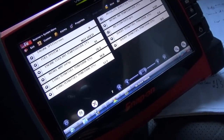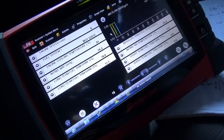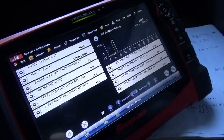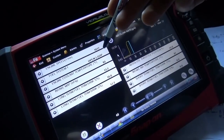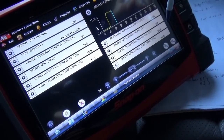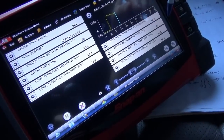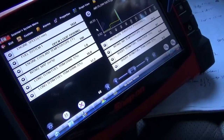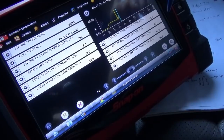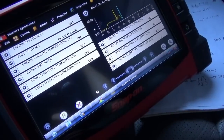So long-term trim is at 18 and 17. Interesting. Let's monitor our mass airflow. That's our key input parameter. And see where this thing goes. So it starts right up. It's in open loop. Once it goes closed, we'll see our short-term trims react, hopefully. They're going high. 16. Car revs up just fine. I'm going to increase the throttle a little bit. They're climbing right now.